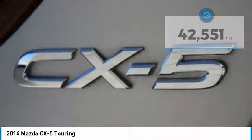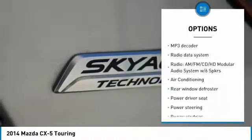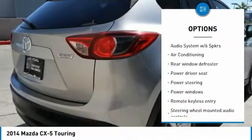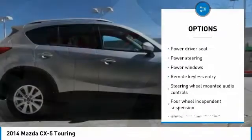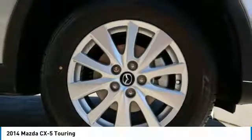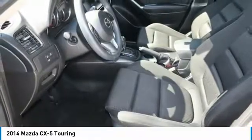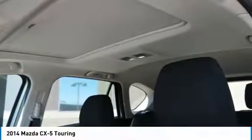Here are some of this vehicle's great options: traction control, air conditioning, dual airbags, power steering, alloy wheels, four-wheel disc brakes, power windows, fog lights, CD player, rear window defroster. Searching for a dependable vehicle that looks great too? You found it, so stop in today.